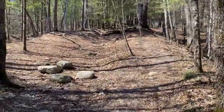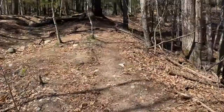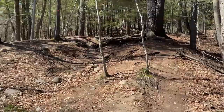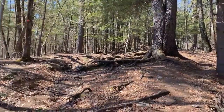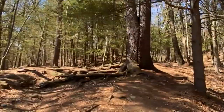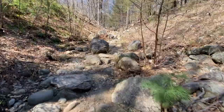This trail is rated moderate, so not too hard, not that easy either. Let's walk through here instead. See the trail marks? The red thing on the tree? That's what you have to follow. All right, this is the beginning. A little rocky. Yeah, see, if it's muddy, it's not good.